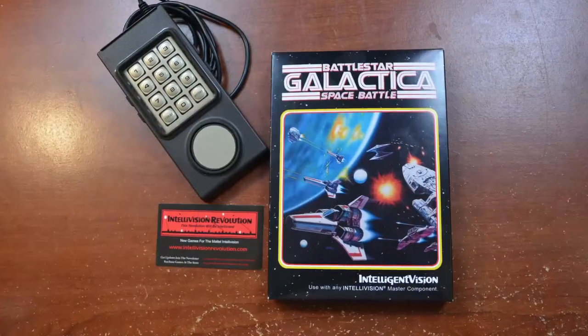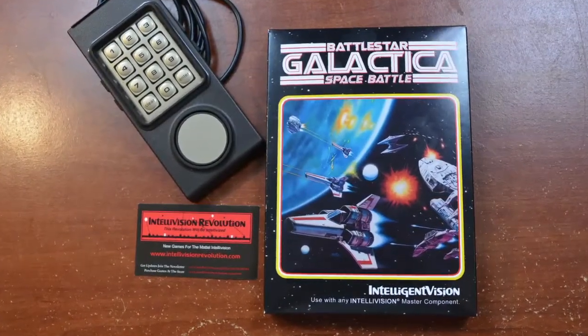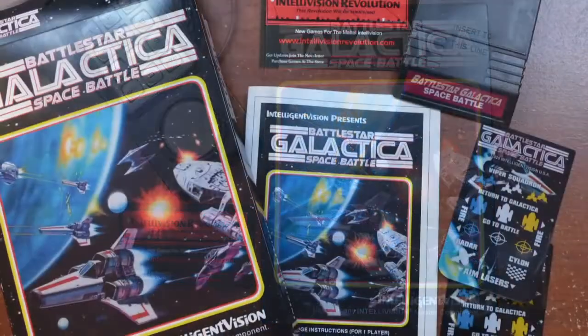All right, here it is. Let's take the paper off it. Oh, it looks nice. And what I have here is a homebrew copy of Battlestar Galactica Space Battle by Intellivision.